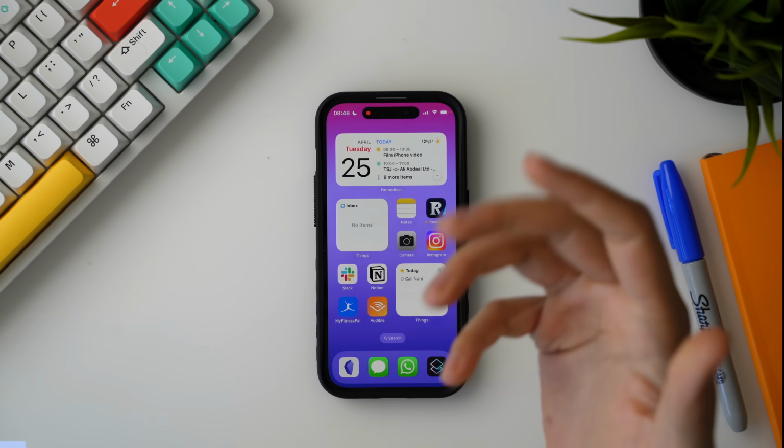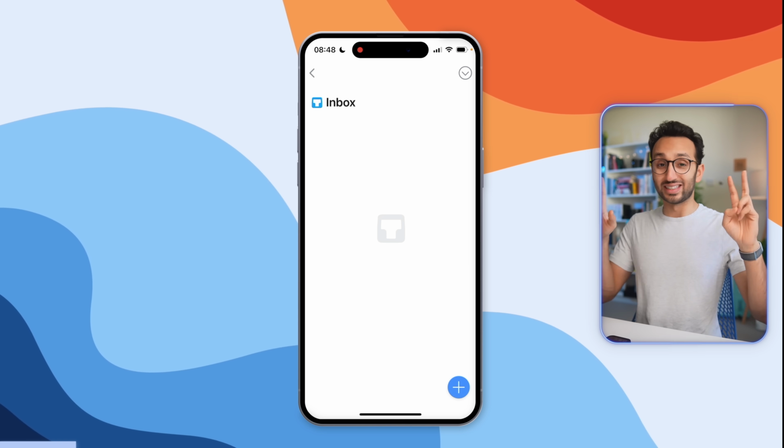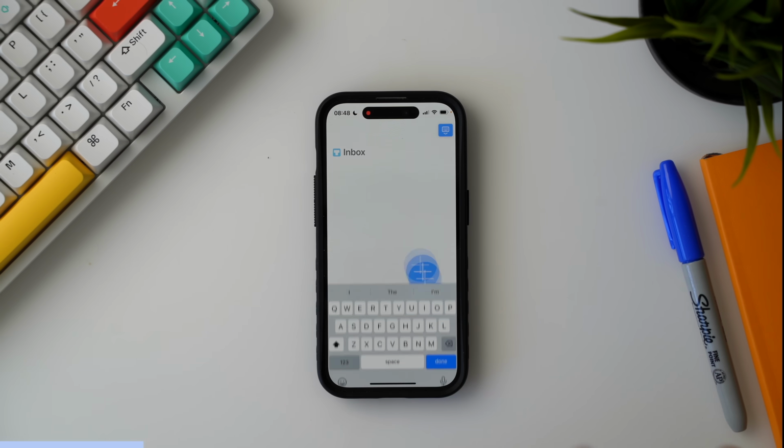All right, next up we have another widget, and this is from an app called Things 3, which is what I use as my personal to-do list. So this is the inbox widget where currently there's nothing in there. And that's because I try and keep my to-do list inbox relatively clean. But if I ever have a thought of anything that I need to capture or remember or do, a task or notes from anything, usually I'll just open the inbox, I'll hit the plus button, and I'll be able to add whatever I want as the task.